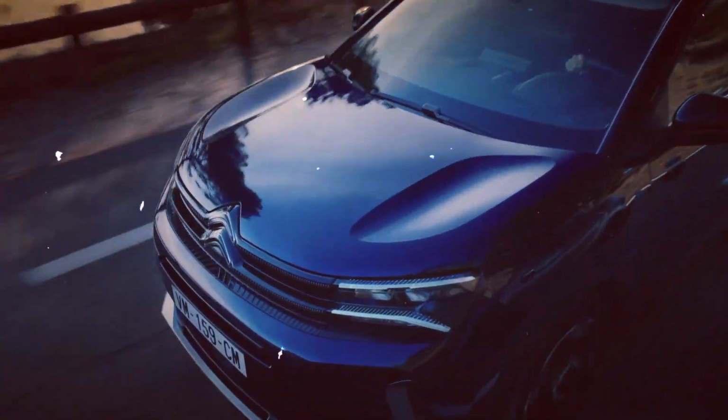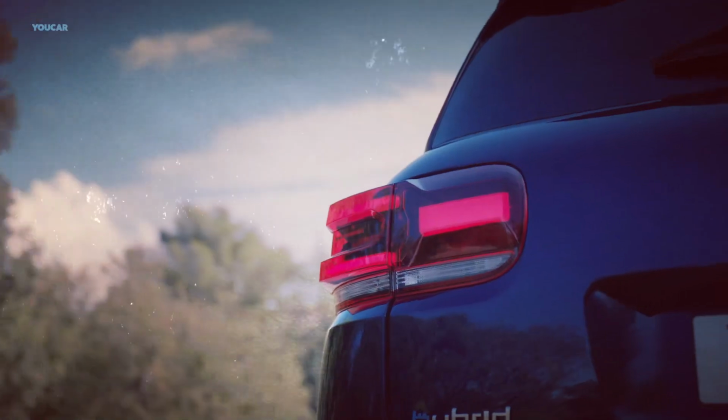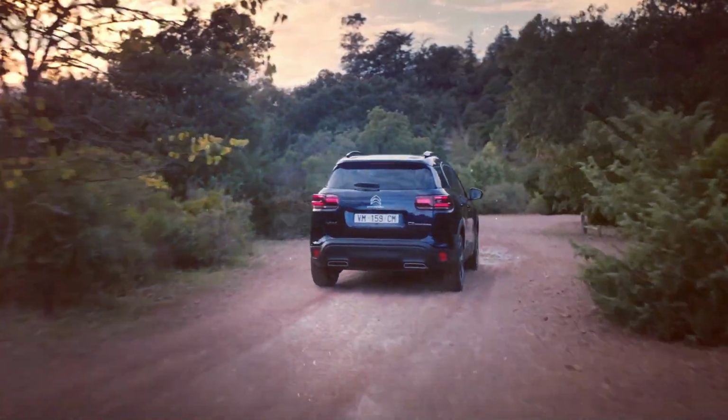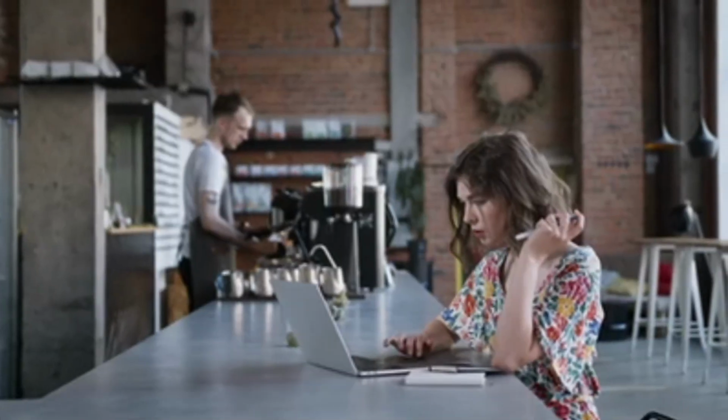Citroen C5 Aircross family SUV has received a midlife overhaul to make sure it remains fresh and competitive against newer rivals. Looking more modern than its previous model, the crossover SUV adopts a new front end that radically departs from the outgoing model. But what are the selling points of this SUV? To find out, keep on watching this video.